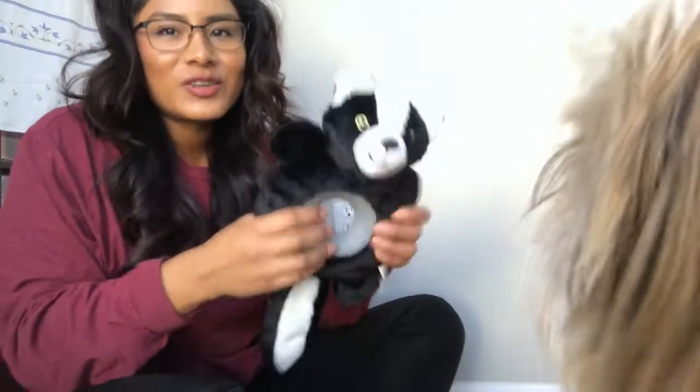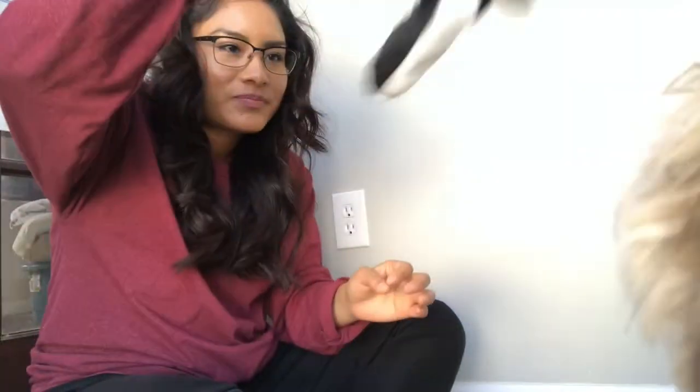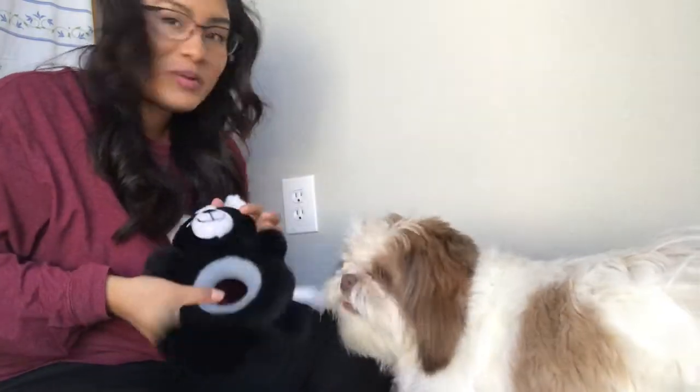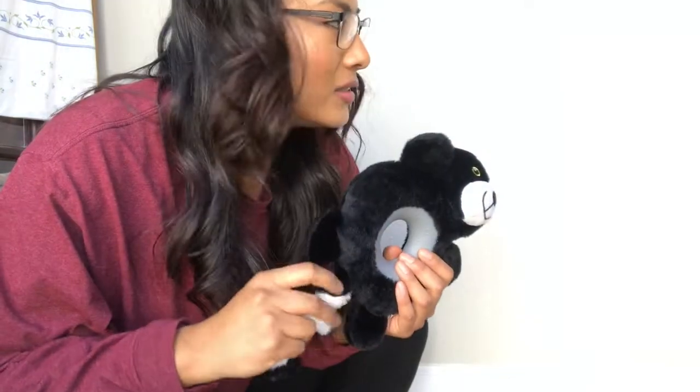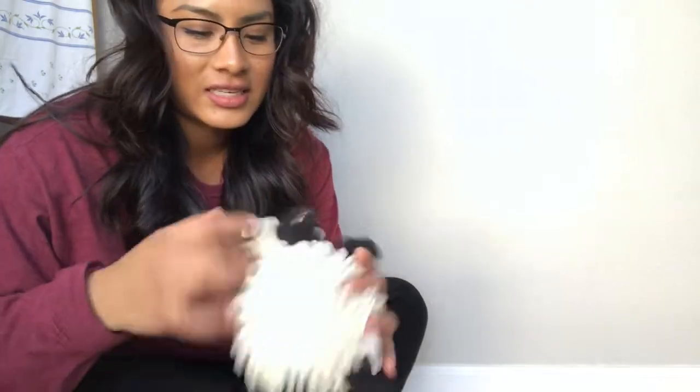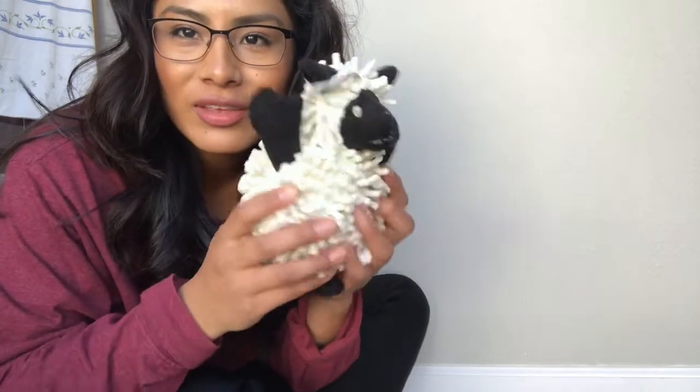Okay, and this black toy is from the Retriever brand, plush animal with chew dog toy. Do you like this toy? What do you think? Do you like it? Oh, bless you. Do you like it? He's actually already played with this one. That's why the tag is off. But he really likes it. He likes the crinkly.